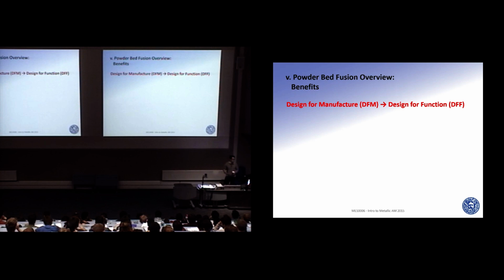There are a few subtleties that you've got to think about. Can you get the powder out of a hollow section that you've designed? You've got some internal structure. How are you going to get the powder out? That's an issue. But really, any engineer that's familiar with the process can roughly see it for themselves.